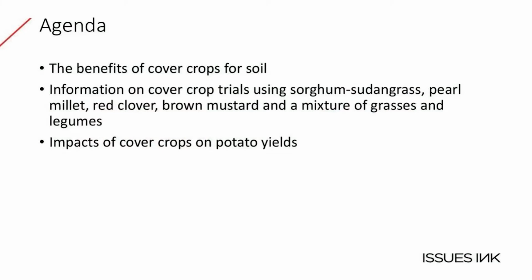In today's webinar, you'll learn about the benefits of cover crops for soil, information on cover crop trials using sorghum and sudangrass, pearl millet, red clover, brown mustard, and a mixture of grasses and legumes, and the impacts of cover crops on potato yields.